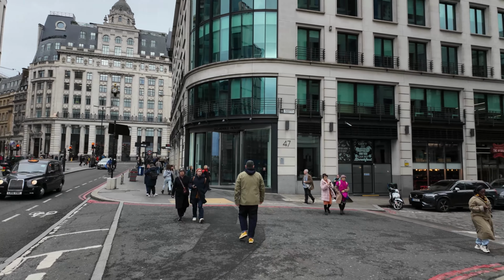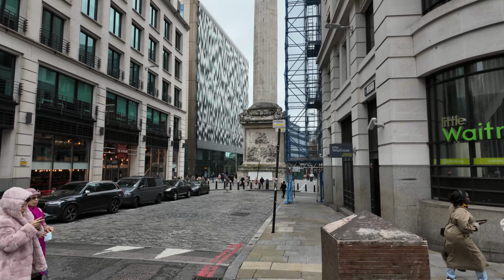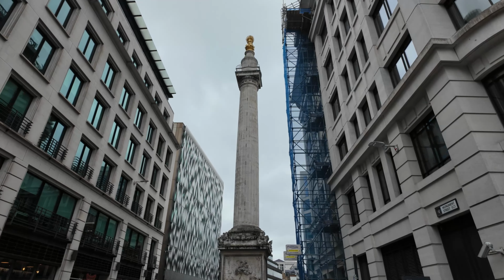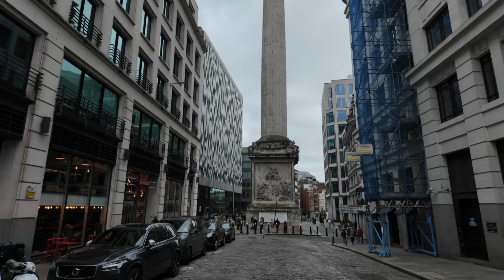Just to the right here is the Monument, and there you go. And they say if you lay that down, the tip will land where the Great Fire of London started. There you go.